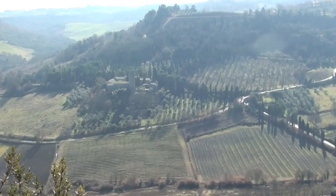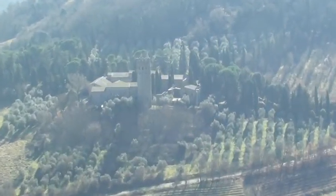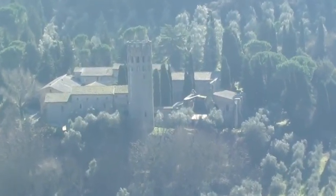This is one of the things that I love about Italy, medieval monasteries. No matter where you go in the countryside, you always seem to find some remnant of the spiritual past.